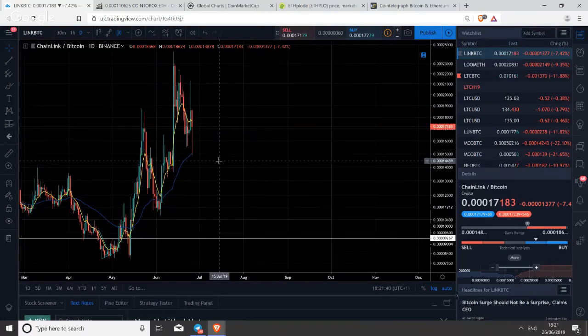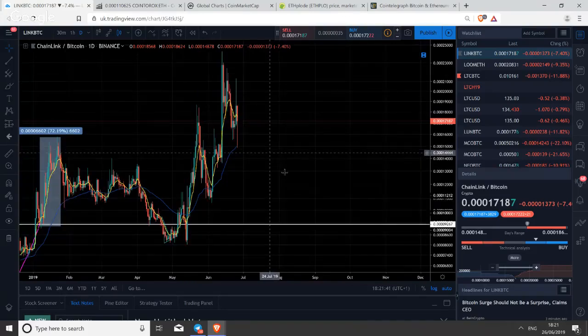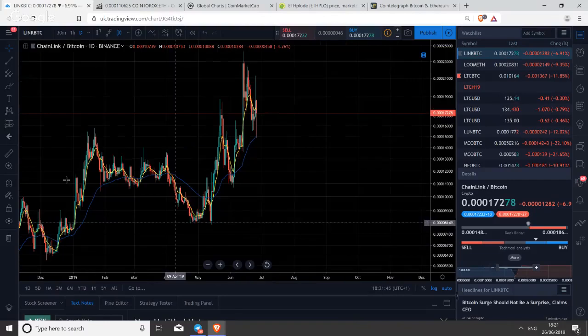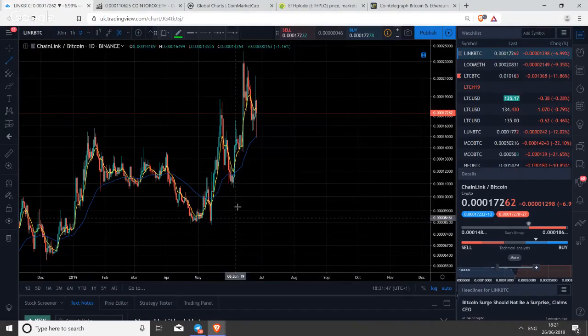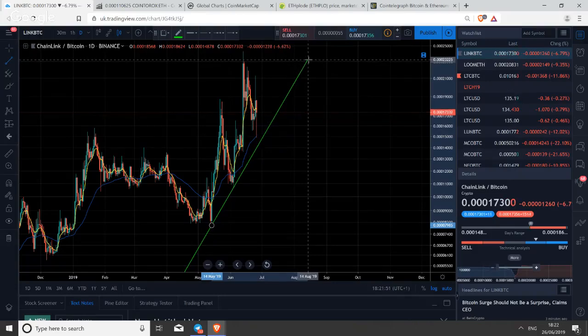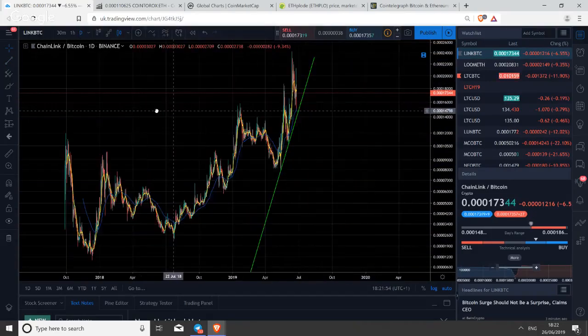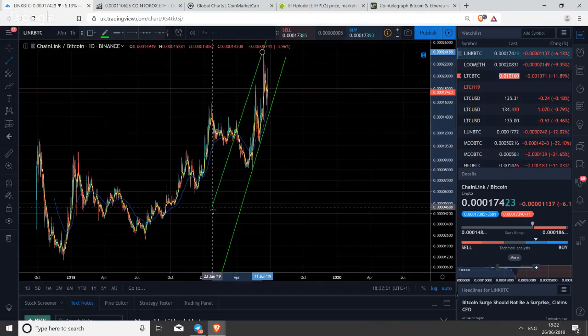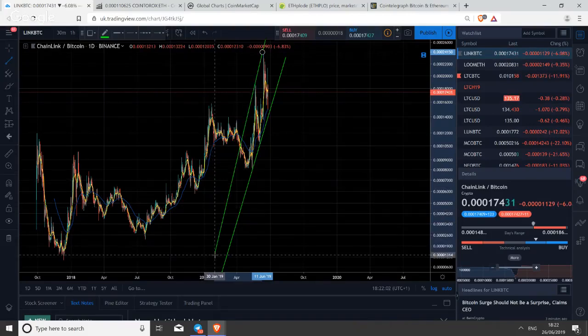Well, let's start with, do you know what? Let's delete all of those now. They've served their purpose. So the first thing I'm going to do is draw the pattern that we're in at the moment. Obviously, the one-day chart TA isn't going to give us a great indication of where it's going to be in 6 months, but I always do it for my own pure interest.